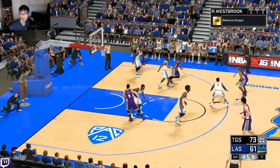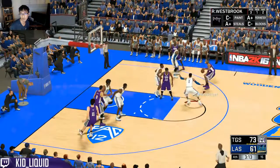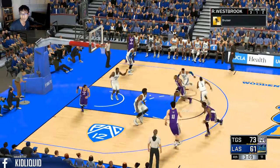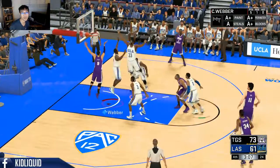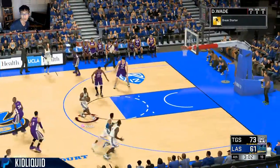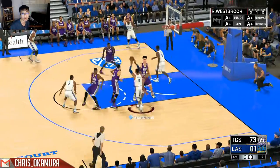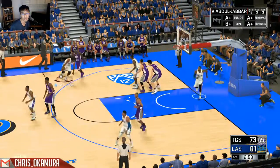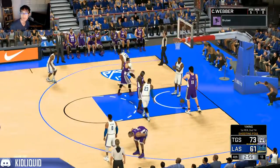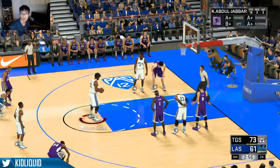Pierce against Westbrook. Right side, Pierce. Fires from the line. The shot, no good. Great D that time from Westbrook. It's a nice passing here by Los Angeles. Here's Abdul-Jabbar. And lots of contact there. Missing the shot. He'll shoot two.